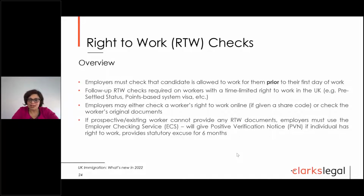But there will be follow-up right to work checks if they've got time limited right to work in the UK. So this is the pre-settled status, the point-based systems, those if you look at the current routes in, because of the war, family dependent visas, these will be ones that will need to be checked. You can either check online if you're given a share code, or check the worker's original documents. There is a movement towards checking them online, and Rebecca will talk about them.